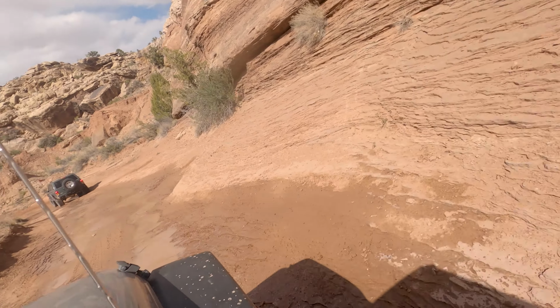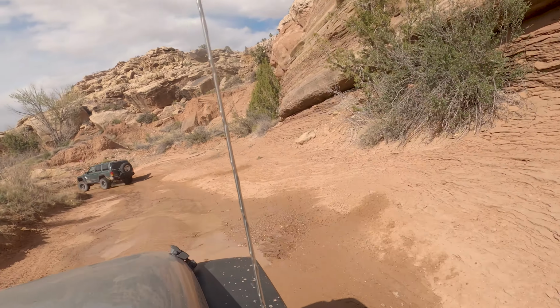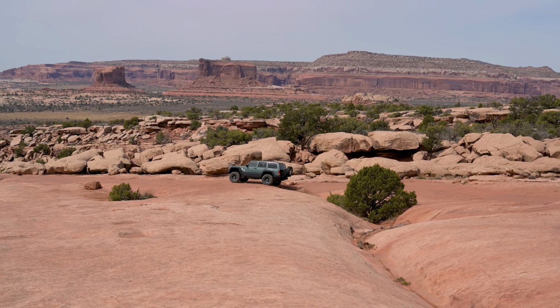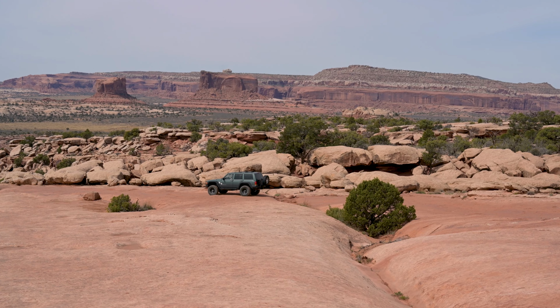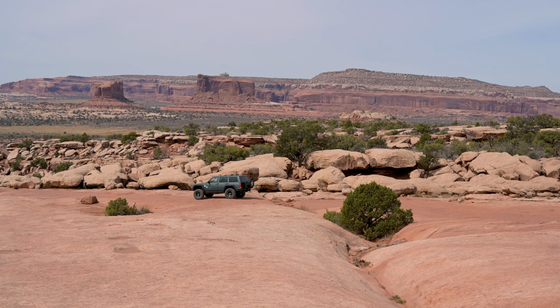This is a trailhead to see some dinosaur tracks, if you are inclined to make the short hike. And thus ends Sevenmile Rim, one of my favorite trails in the Moab area for its varied terrain, mixed scenery, and mild to moderate obstacles.